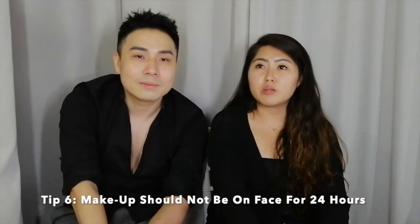Okay, so if a makeup lasts about 7 to 8 hours, if you touch up the makeup, will it last another 7 hours? I won't say it will last another 7 hours, because basically makeup works like this. Our skin has pores. When we apply makeup, we are actually covering the pores. The pores are still breathing, it's just slightly covered up, to get the flawless feel that you want.